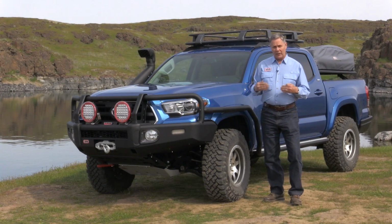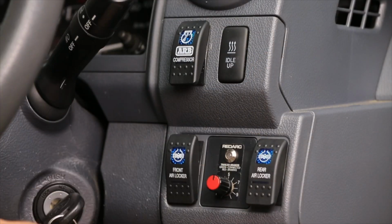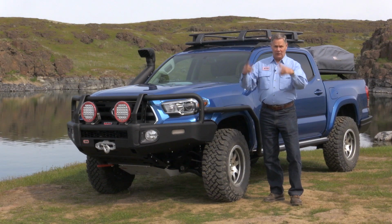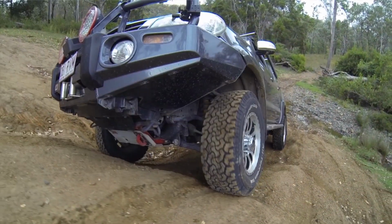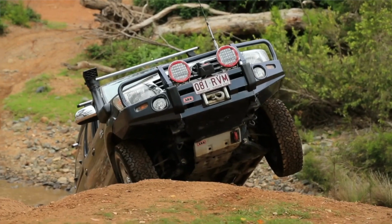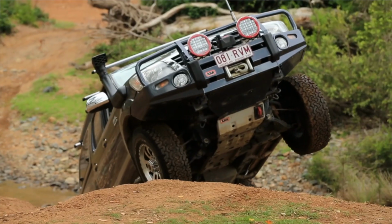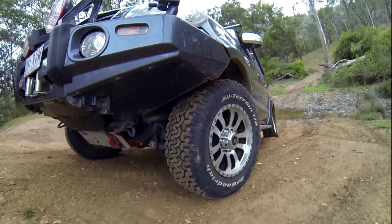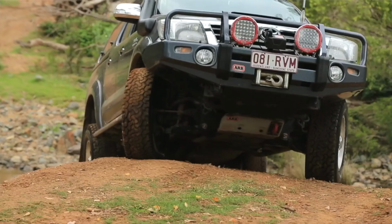So with an air locker, you have the ability to engage the rear and front differentials, so you have true all four wheels pulling you along. And this makes for an incredible vehicle off-road. Great for mud, deep sand, hill climbs. I've had 3 Tacomas myself, and I can tell you with front and rear air lockers engaged, they climb like a mountain goat. Very effective off-road.